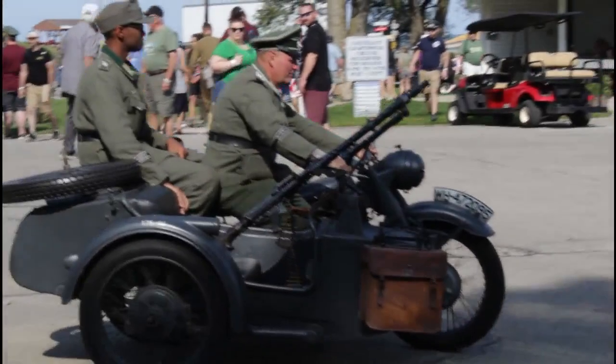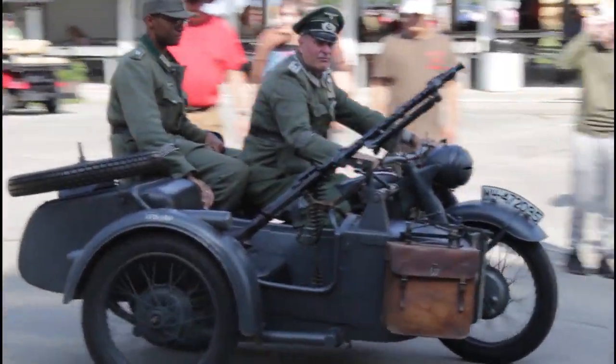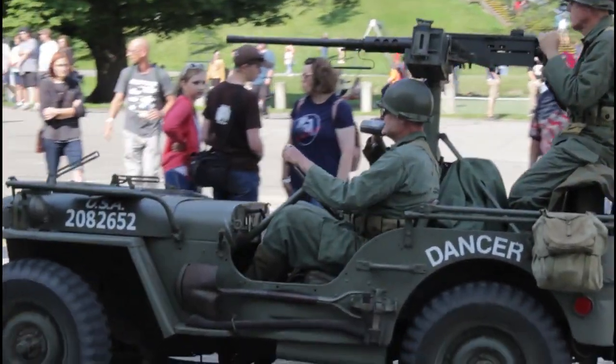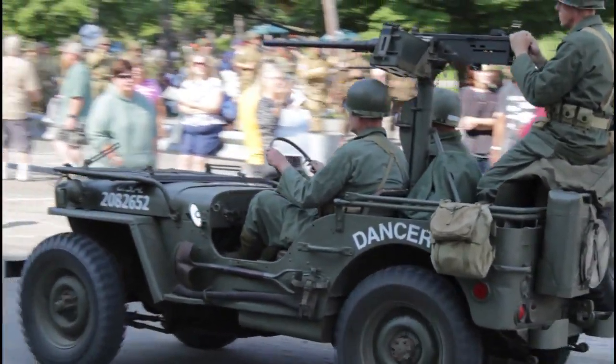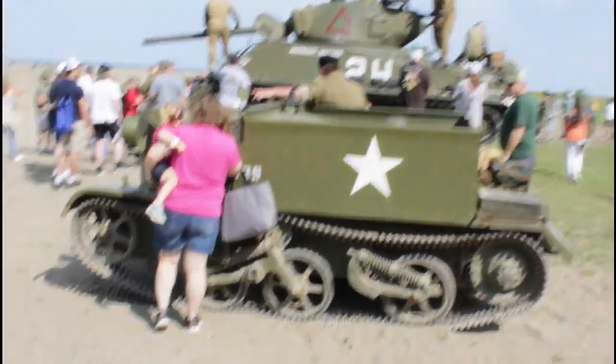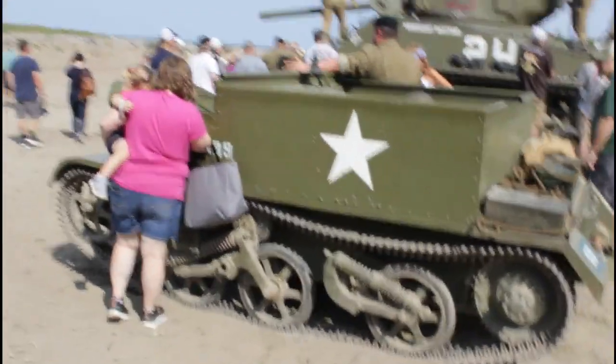Rounding over. Armored row. A little bit. Alright, Alice, you're a professional. I'm not a professional, I'm just a nerd. Exactly. Gotta show us. See the anti-tank gun there? Yeah. 37 millimeter? Yeah. So what we got here? Some sort of tankette, I don't know.